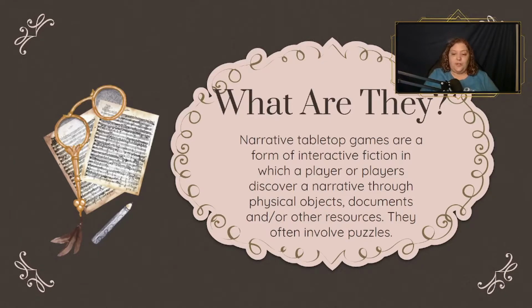So narrative tabletop games are a form of interactive fiction in which a player or players discover a narrative through physical objects, documents, and or other resources. And they often involve puzzles. Not always. Not every narrative tabletop game out there involves puzzles, but a lot of them do, to varying degrees.